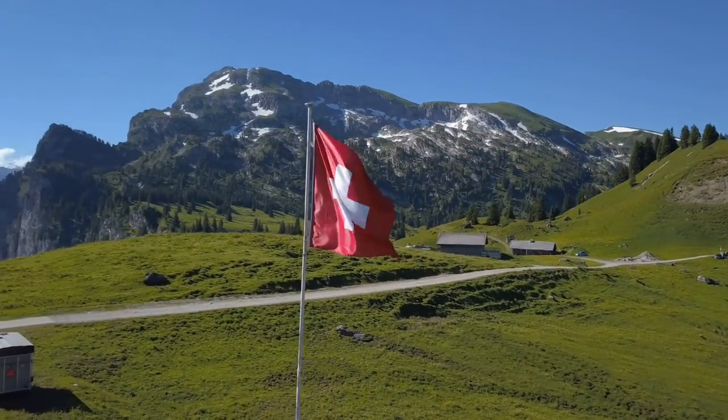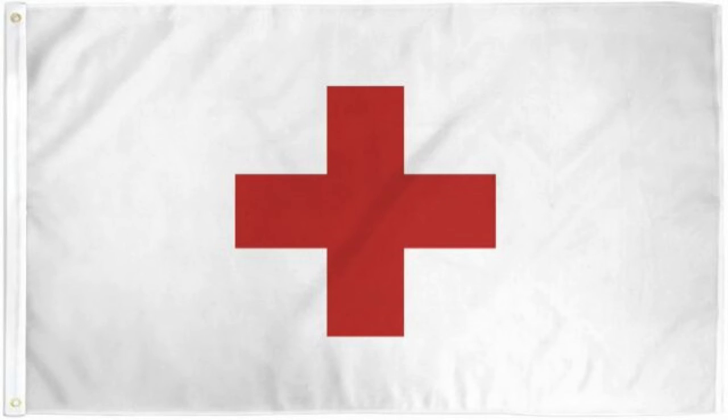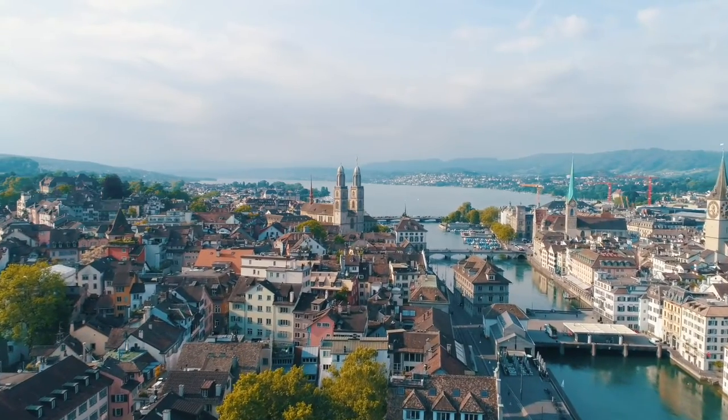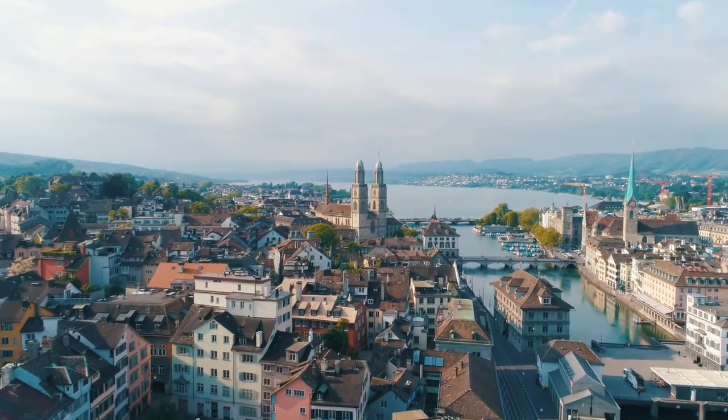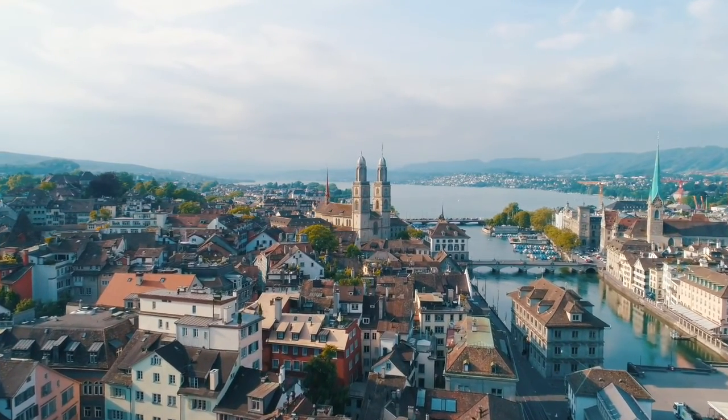The national flag is sometimes confused with the flag of the Red Cross, which is obviously the International Red Cross, which is a red cross on a white background. It is headquartered in the country's capital. The citizenry is allowed to fly the flag in private and commercial buildings throughout the year.